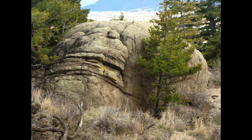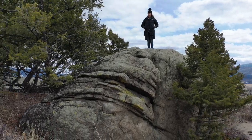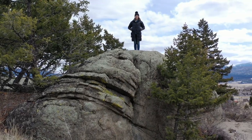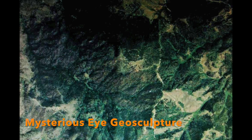The silver skull has an elongated head with a coronal suture on the side and a sagittal suture running across the top. Two rows of teeth with an obvious incisor tooth on the upper jaw are reminiscent of the giant skulls that have been documented. Turtle Moon Eyes, named for the crescent moon-shaped eyes, is on the valley floor below Mystery Rock Prime inside the mysterious eye geosculpture.